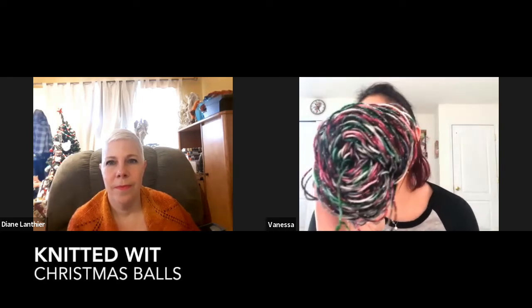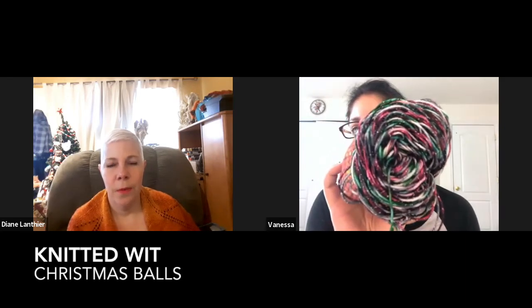So she did get in some gradient kits and I had to put it down because I was going to buy it. And I was like, no, I don't need this right now. I just bought a gradient kit. But I saw some Christmas yarn from the Knitted Wit. So pretty. And I don't know why I think that I could finish this by Christmas, but I am trying. I think you will. You've done so much. I think I will too.